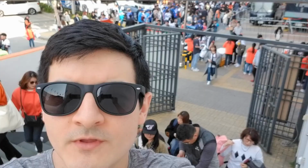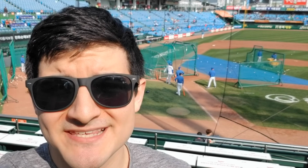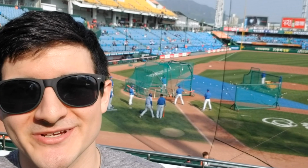When getting into the stadium, this is one of the ballparks that does do bag checks, but just like everywhere else, they're very lenient when it comes to outside food and beverages, so you don't have to worry about much getting in here. So inside the ballpark here on this great day, behind me are today's opponent, the Samsung Lions, which are a team based out in Daegu. They're getting in right now what is probably the last of their batting practice, as we have about an hour left until the first pitch. And here's a great look at this place. It's gonna be a good one.